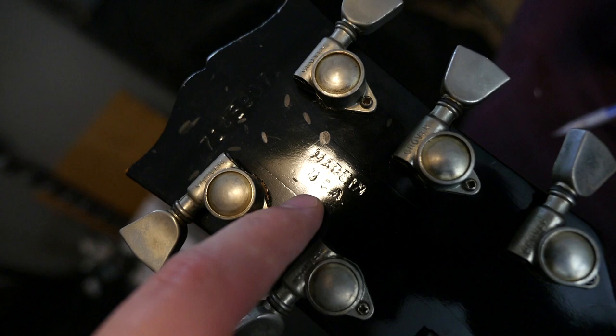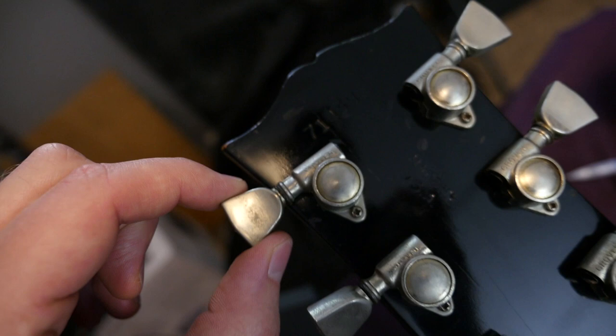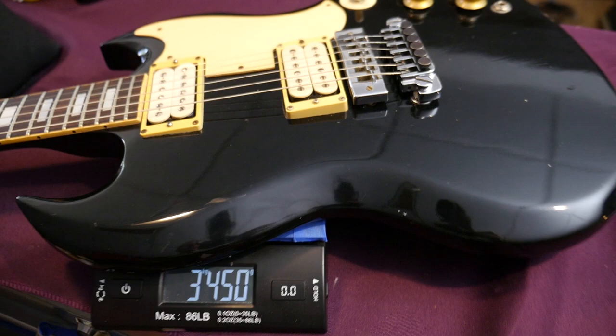You can also tell because this is $4.99 or less. This was made in 1979 on the 145th day of the year. And here's our vintage Grover tuners. This example weighs 7 pounds, 9.7 ounces. Let's go ahead and walk through its tones.